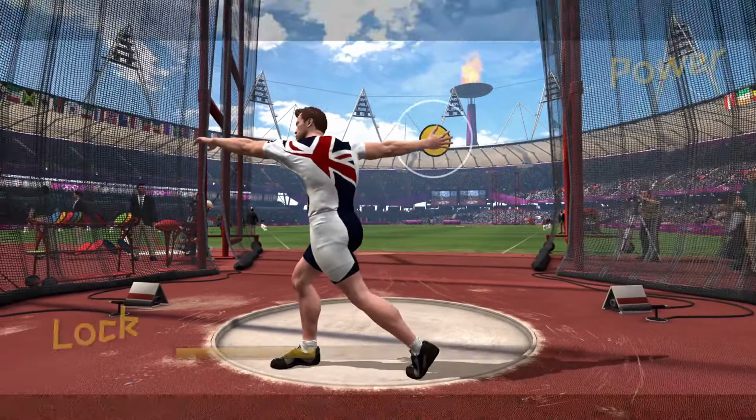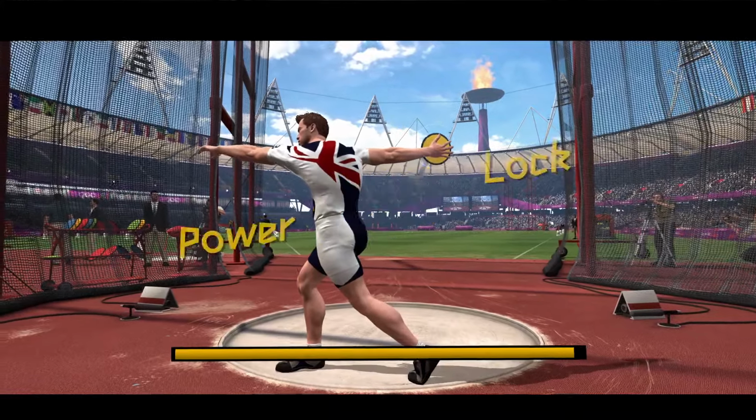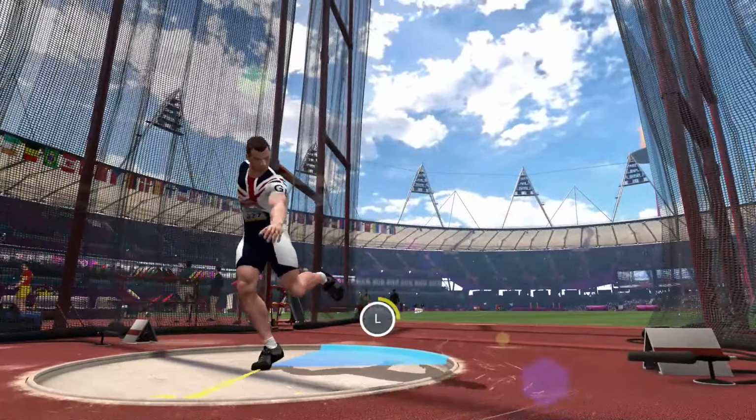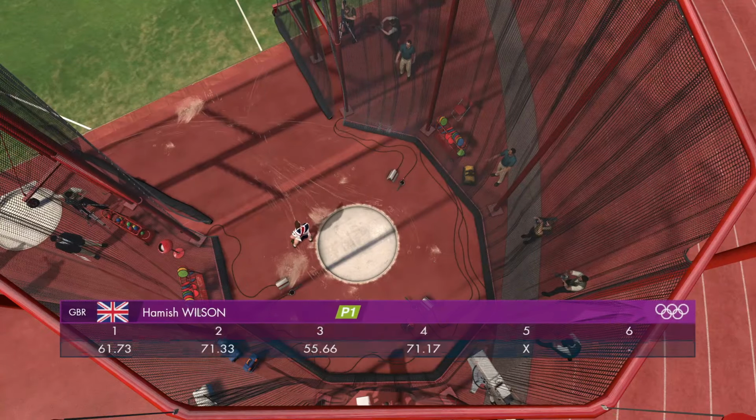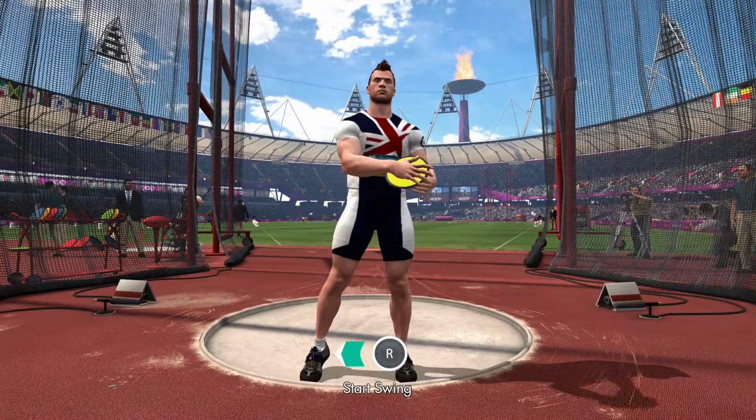Over 70 metres, and that's a huge effort. The 5th attempt. Well, that's a foul, and I'm afraid to say it's back to the drawing board after that last attempt.